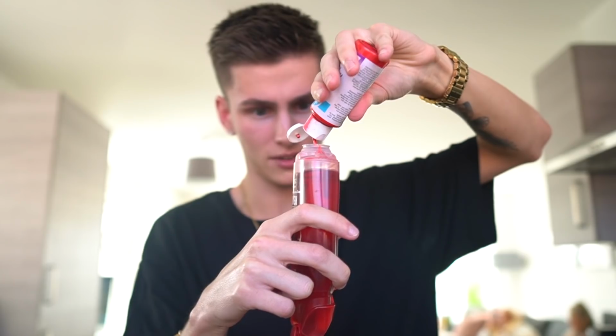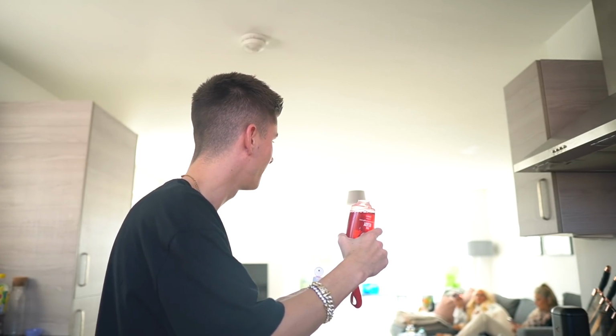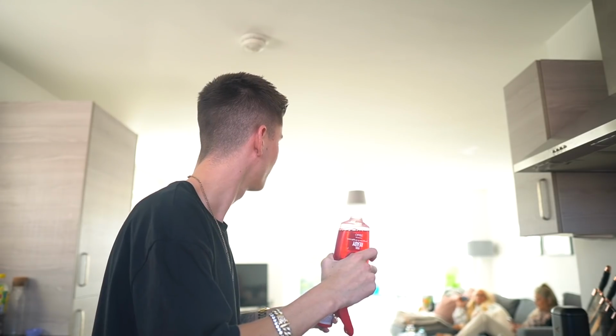Oh no, I don't think I thought this through very well. I need to pour it out. Yeah, I can pour shower gel down a plug. So I've poured out some shower gel because otherwise if I put paint in the shower gel, it's going to go all the way to the top and it's going to look a little bit suspicious. So now I'm going to put this in the bottle.